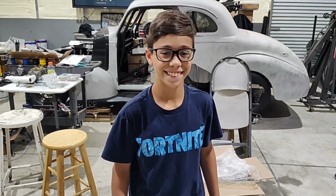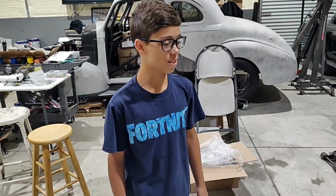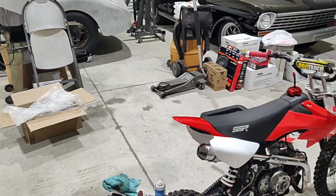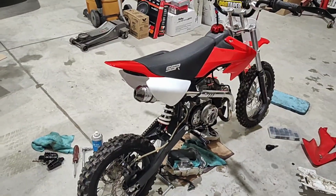Sure. All right, so we got the Starlet out of here, and we couldn't really show you too much on that. That was a wiring nightmare. I'm not going to say anything about anything else. But we are now moving on to a separate project. What are we working on? SSR 125.